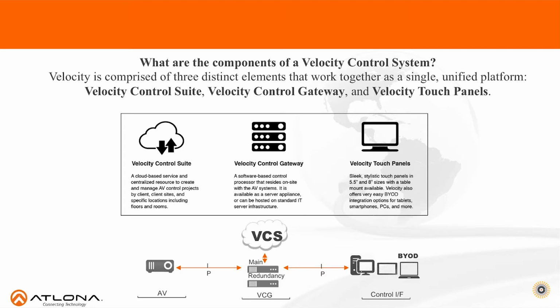Take a look at Velocity. This is live on the Atlona.com website right now. You can read more about it out there. And then watch, beginning in June, for this product to go live and for our monthly webinars from Atlona. Education webinars on how to program this will run every Friday starting in June.